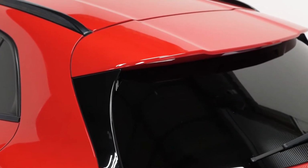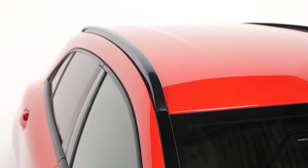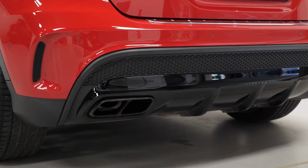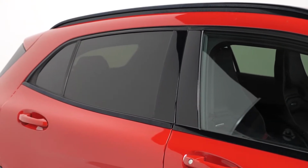You can see some of the AMG Night Package features being displayed around the exterior with the 20-inch alloy wheels, the aluminium roof rails painted in black, the exterior mirrors painted in black, the front apron, the rear apron, the beltline down the side and the window surrounds all finished in gloss black. You've also got privacy glass.